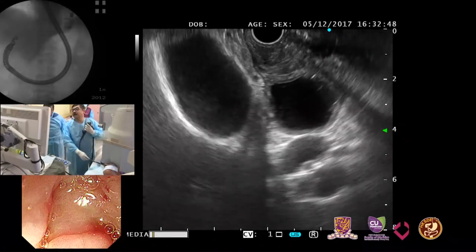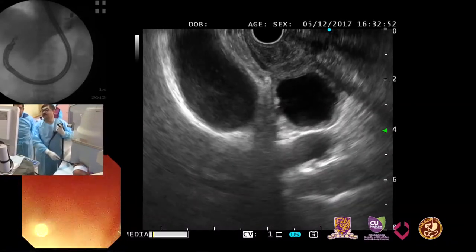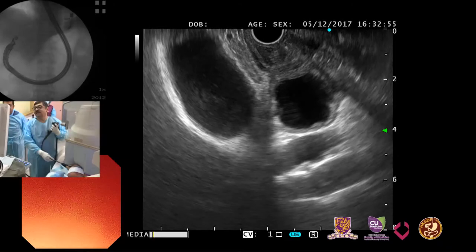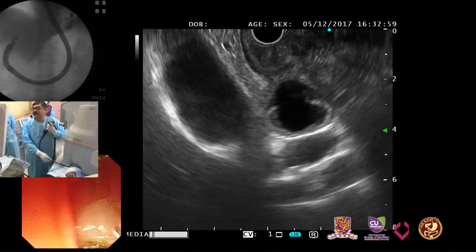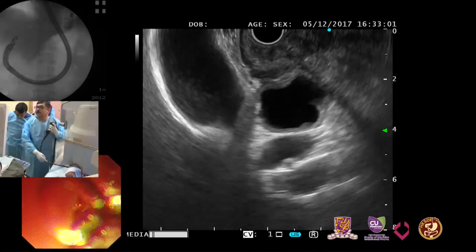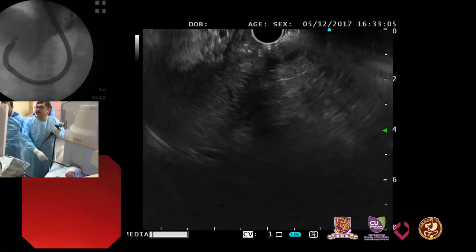Are you seeing the gallbladder? Yes, we can. Can you see the sludge within the gallbladder? You have a sort of a starry sky appearance? Yeah, not exactly that, but yes. So there is sludge. So I think this patient has papillary stenosis. And if she has symptoms, she will benefit by a sphincterotomy.